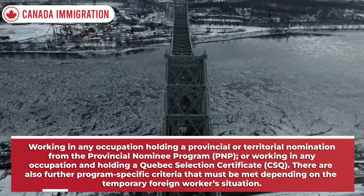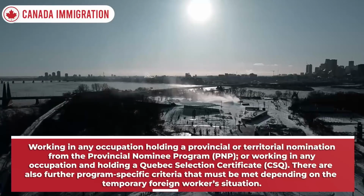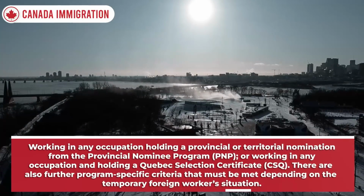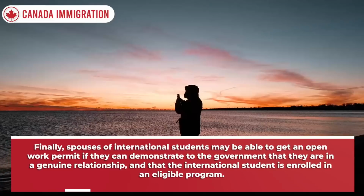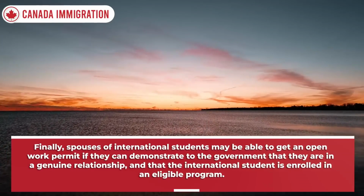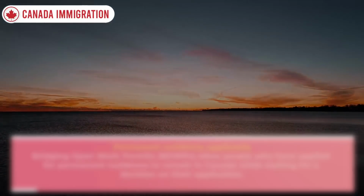Working in any occupation holding a provincial or territorial nomination from the Provincial Nominee Program, PNP, or working in any occupation and holding a Quebec Selection Certificate, CSQ. There are also further program-specific criteria that must be met depending on the temporary foreign worker's situation. Finally, spouses of international students may be able to get an open work permit if they can demonstrate to the government that they are in a genuine relationship, and that the international student is enrolled in an eligible program.